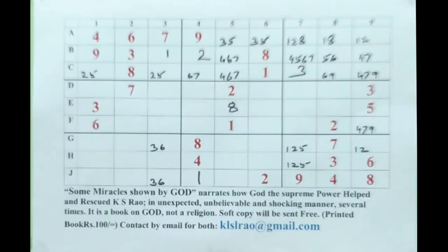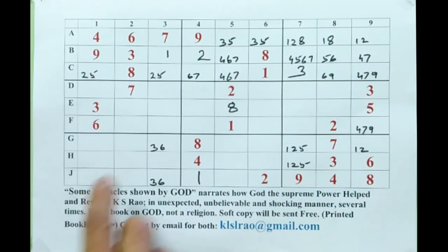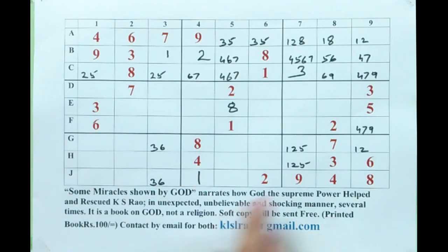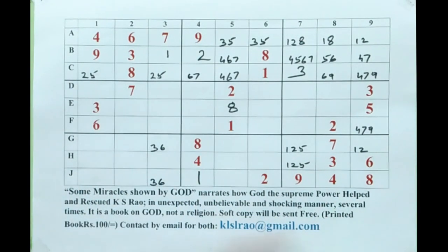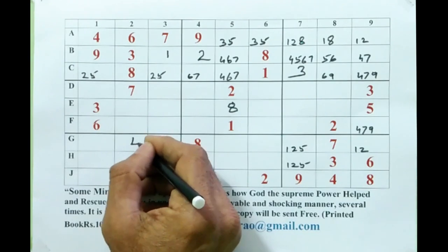Then what else happens? Can anything be done in this box? Let's have a look. 1, no chance. 2, again no chance. 3 is there. 4, you get a chance for writing a 4 here. You have a 4 in row H and you have a 4 in row J. We have a 4 up there at A1. Therefore, we can write a 4 here.